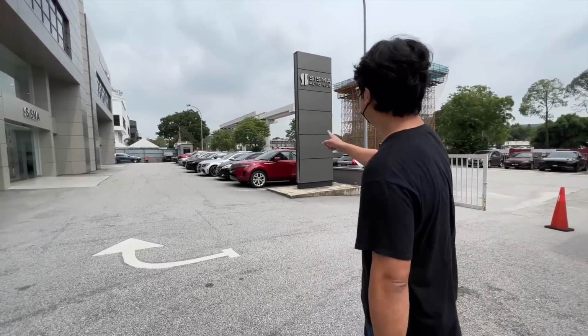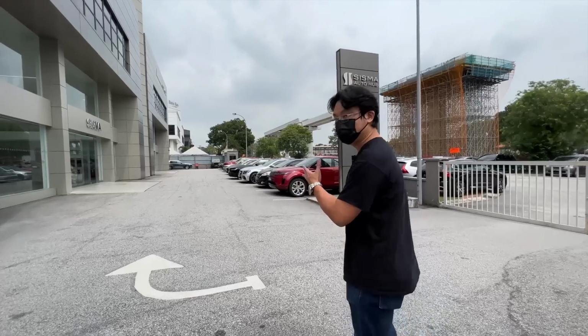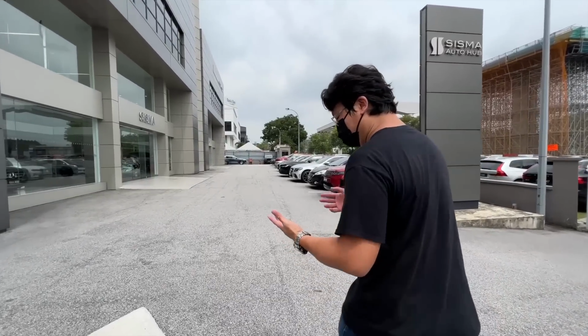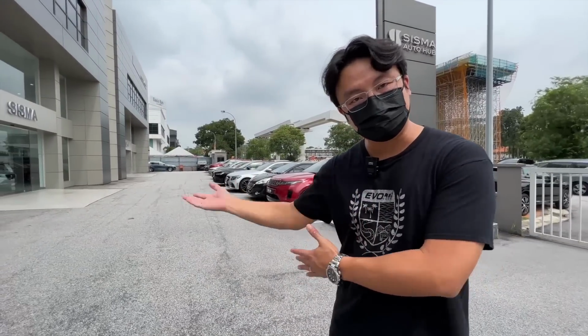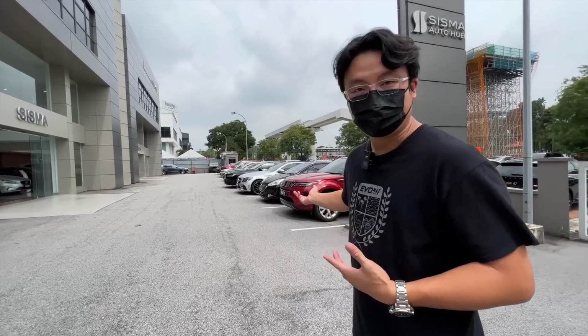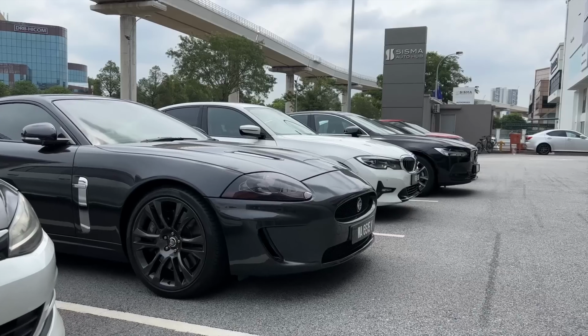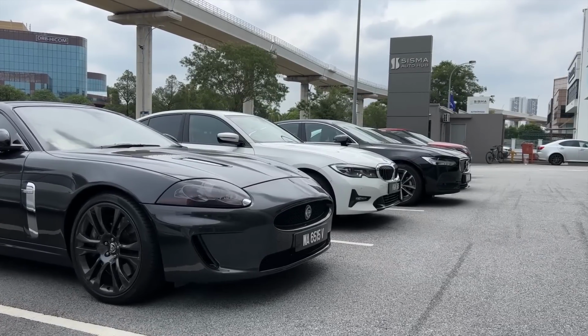Back here again at Sisma Auto Hub. My car is ready. Yep. So we're gonna pick up my car today, and then we'll go through with you what are the things that I did here later on as they list down everything. And as you can see, there are so many different car brands here servicing their cars here.